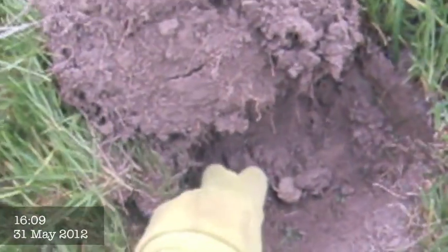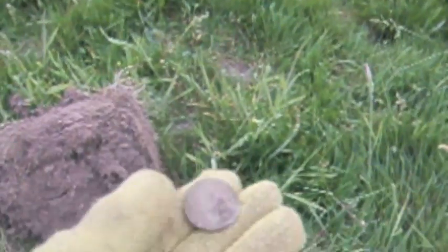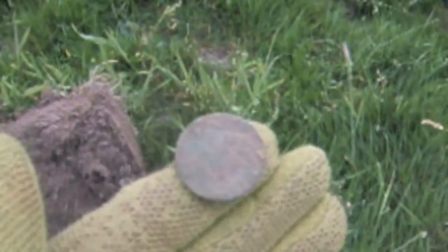Well guys, we've got another coin. It is an early milled halfpenny for sure. Very thick, so there's probably going to be detail on it. But the fact there's no rim on it, this is how I can tell, suggests that it's at least pre-1775.